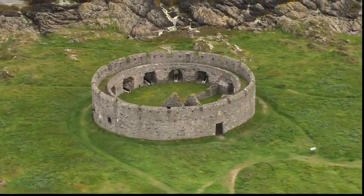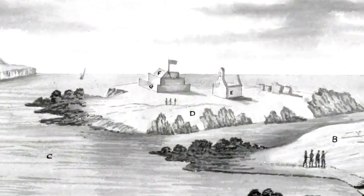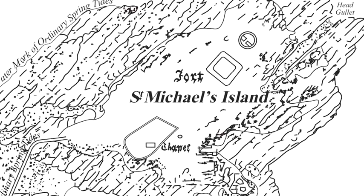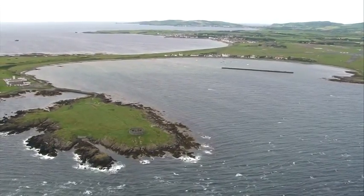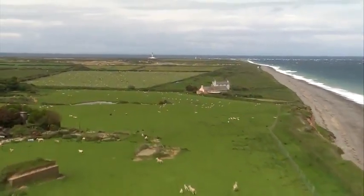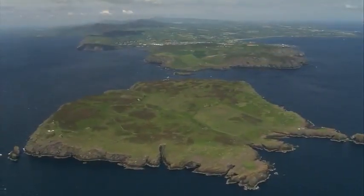An earthen battery with 2 cannons was also built on the island, and it appears in this print of 1643. Its outline was recorded in the 1868 Ordnance Survey map, and its remains are still just visible today from the air if you know where to look. All around the Isle of Man, cannon were ready to fire on any parliamentary ships that dared show their sails.